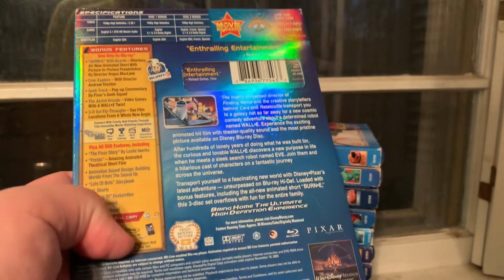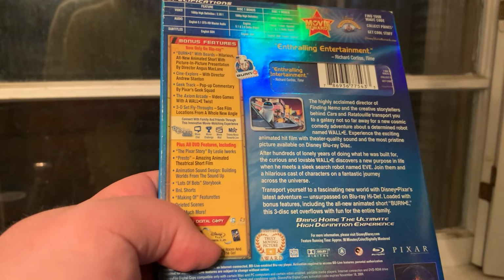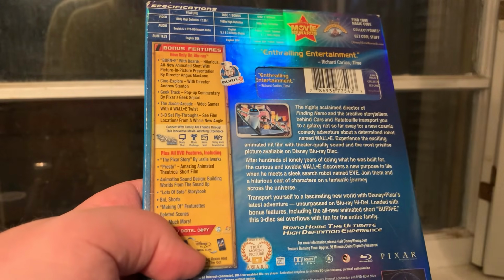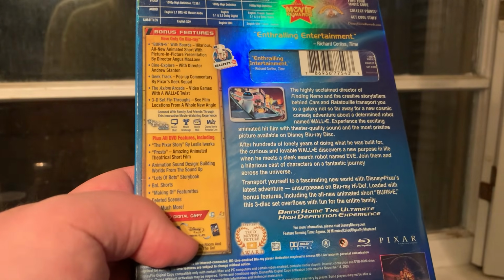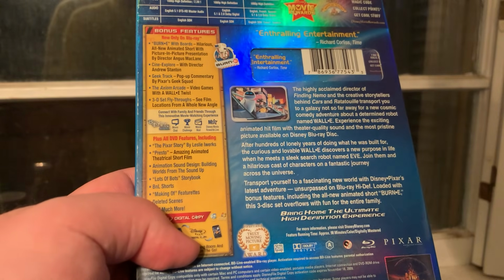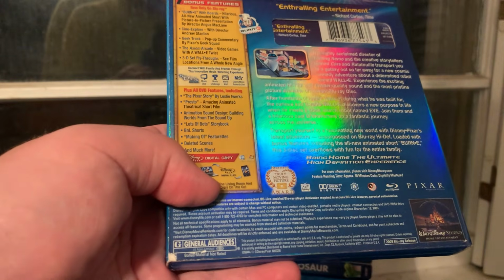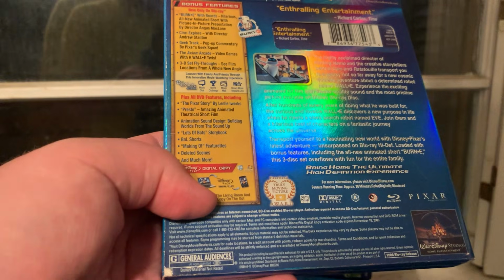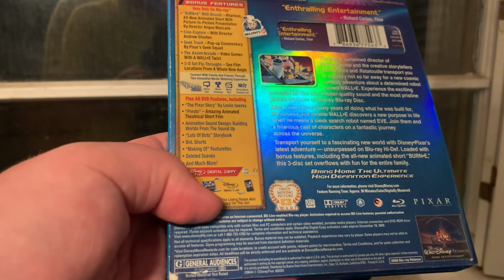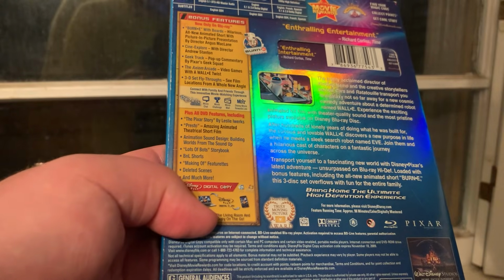Anyway, here we got the spine. Back, enthralling entertainment, stated by Richard Quarles of Time Magazine. We just got Burn-E short film with boards. Cine-Explore commentary with director Andrew Stanton. Geek Track pop-up commentary by Pixar's Geek Squad. The Axiom Arcade video games with a WALL-E twist. 3 set fly-throughs. See film locations with a whole new angle. And the Pixar story by Leslie Iwerks. Presto animated short film. Animated sound design, building worlds from the sound up. Lots of bot storybook, BnL shorts, making-of featurettes, deleted scenes, and much more.